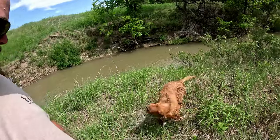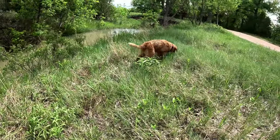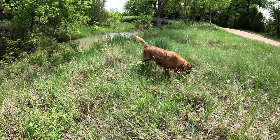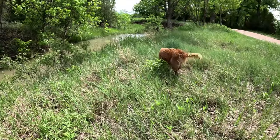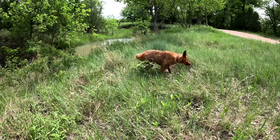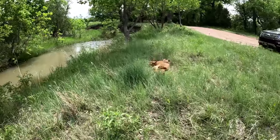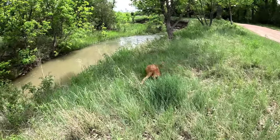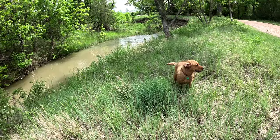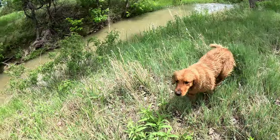For a swim, so gotta do the roll. Your ear looks dumb. There you go.